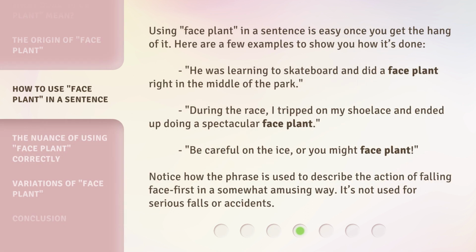Using face plant in a sentence is easy once you get the hang of it. Here are a few examples to show you how it's done. He was learning to skateboard and did a face plant right in the middle of the park. During the race, I tripped on my shoelace and ended up doing a spectacular face plant. Be careful on the ice, or you might face plant.